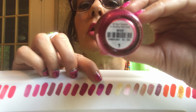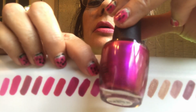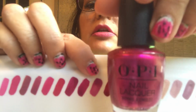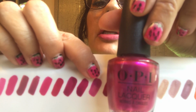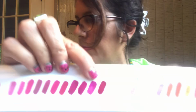Next, we have another blue reflect shade. This is All Your Dreams in Vending Machines. Now, this is from the Tokyo collection, and it is so, so pretty. It's more pinky with a blue reflect. See that? Very, very pretty. That is from the Tokyo OPI collection. I think that was last year or the year before. Gorgeous, gorgeous pink shade. Love that. Very, very nice hot pink.